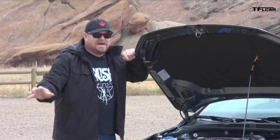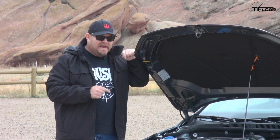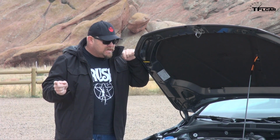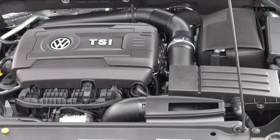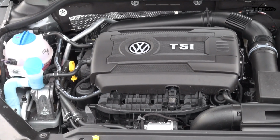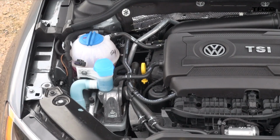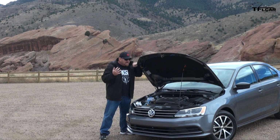I say this all the time, but this really is where the magic happens, and that's because this 1.8 liter turbocharged engine is simply one of the best engines of its size that I've driven. Volkswagen has this magical way of being able to pair up a turbocharger with a small four-cylinder engine in such a way that it feels just unlike any other car.